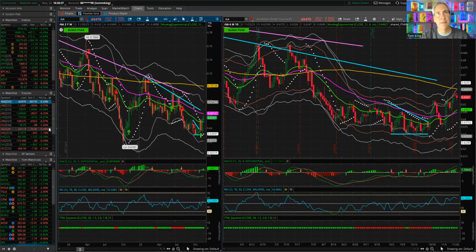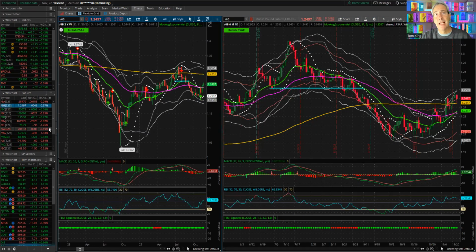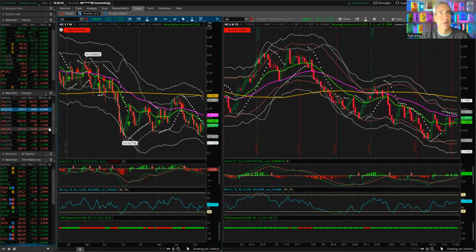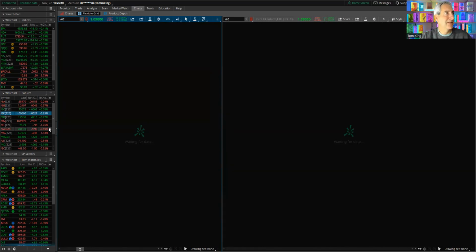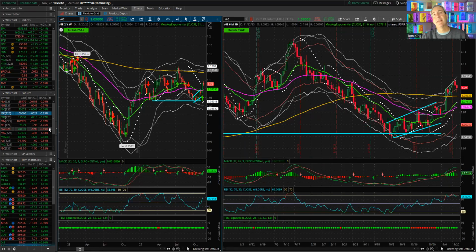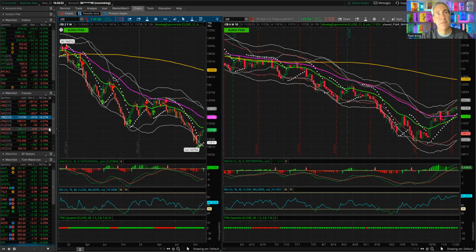Taking a quick look at the futures. I'm going to run through them quickly. On the Aussie dollar, down on the day with the dollar up. On the British pound, down on the day with the dollar up. On the Canadian dollar futures, up just a tad on the day, and then the euro is down on the day again. The dollar's up, and the euro 6E here is coming off of overbought levels. So good little pullback, I think, is really healthy for it.